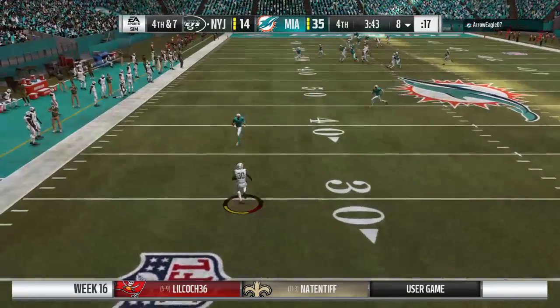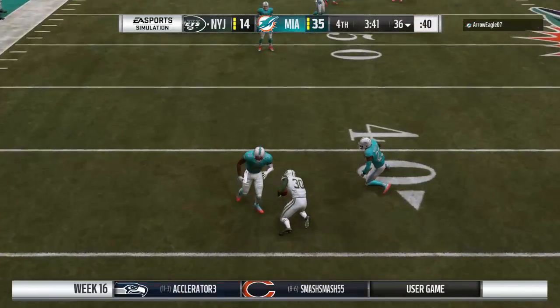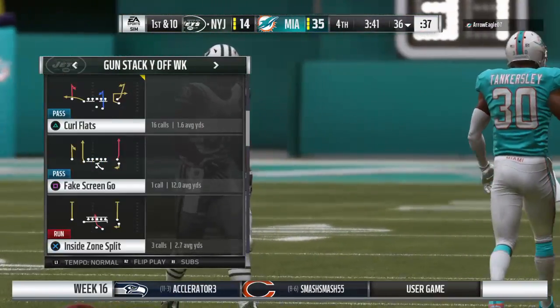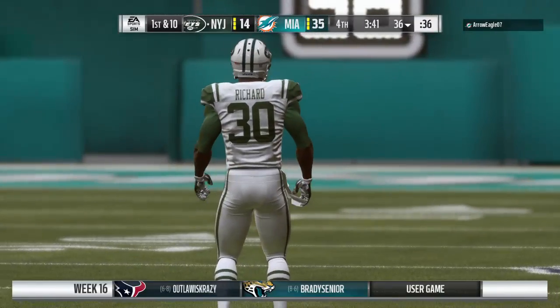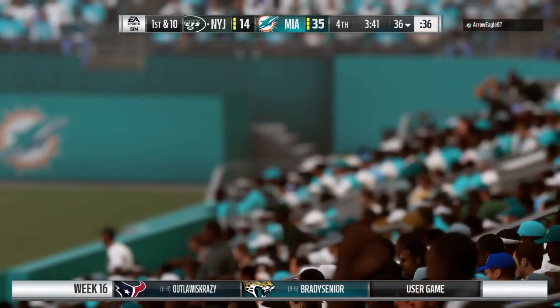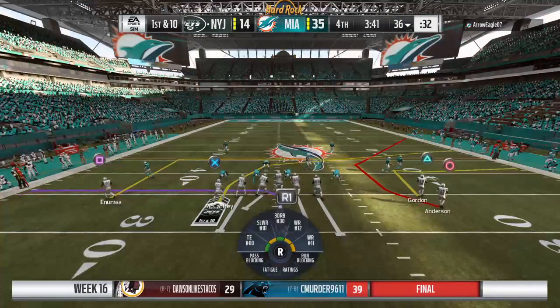Taken in at the 22. Nice job bringing that one back. 14 on the return. And the Jets will take over 1st and 10. And New York set to take the field. They had a great drive going last time. They were moving the ball, and then all of a sudden it just stalled out. So we'll see what they can do here, Charles.